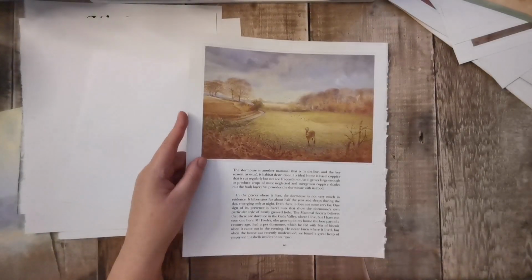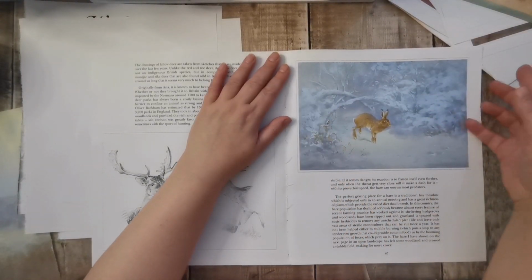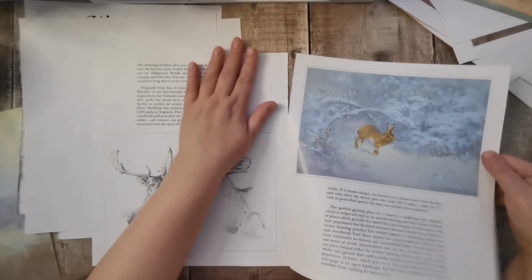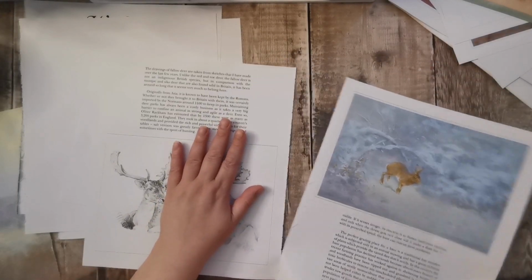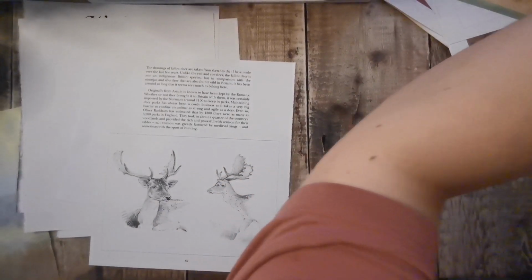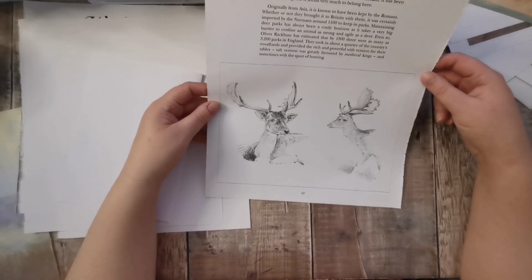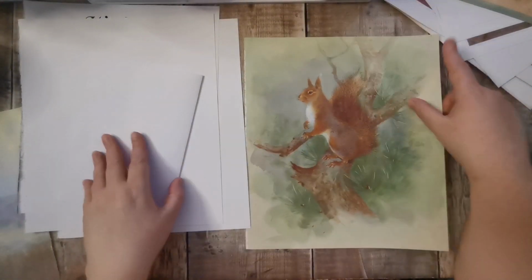So I've got this beautiful hare there, but I am going to be doing a winter woodland, so I am going to save that for that, and I have actually got somewhere that can just slide, because obviously I'll be starting that not too long. So we've got that.